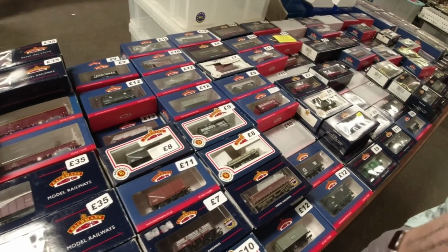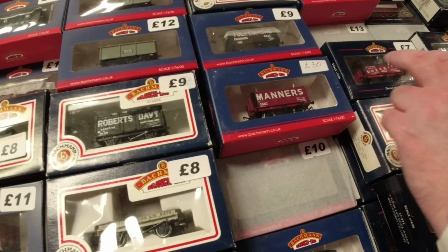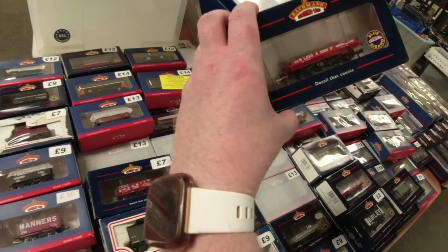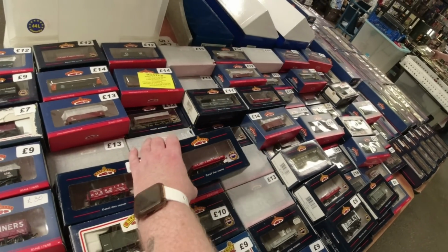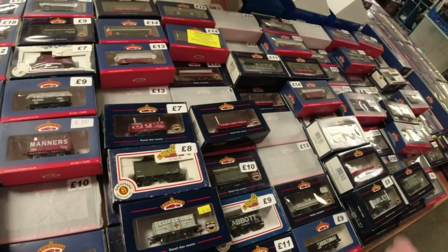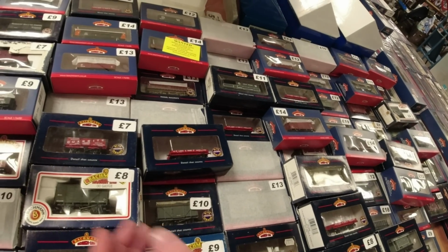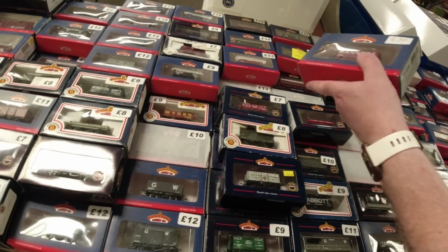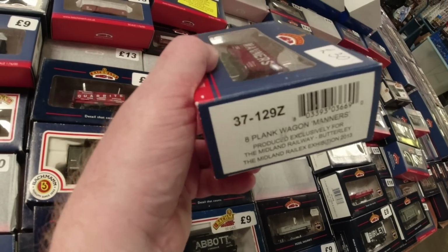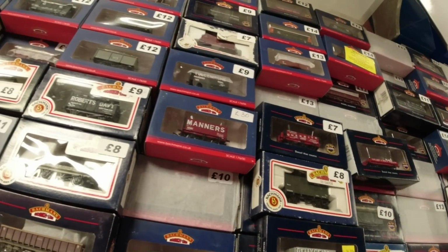Now on to the Bachmann. Branchline. People say they cost nothing, it's actually 30 quid. It's nice, isn't it? That's obviously either a very rare one or a new one. But it's vastly different in price to all these. Oh, there you go. Produced exclusively for the Midland Railway Butterley in 2013. So there probably wasn't a lot made, hence the price.